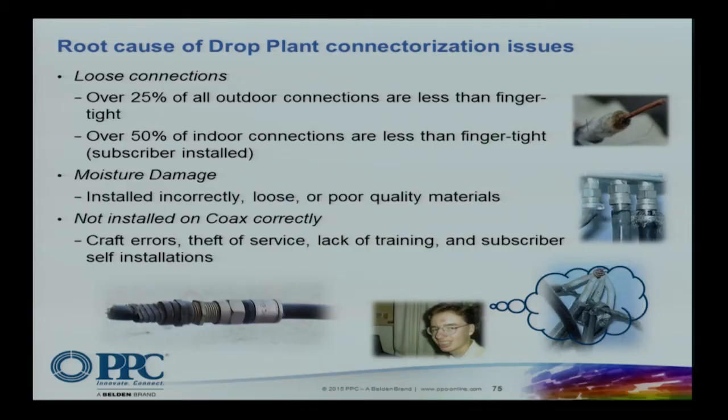Loose connections. 25% of all outdoor connections are less than finger tight. I was on a network that I've actually worked on, went out and tested every single connector, just for fun. 26% were loose. Were they tightened when I was there? Yes. We all had torque wrenches. Are they tight now? No, they weren't. What's happened? How can you tell? The factor is 25% are going to be loose.